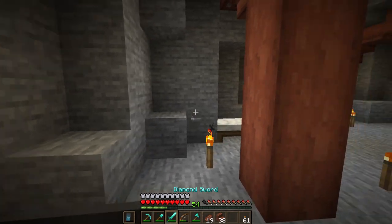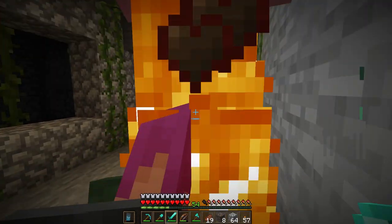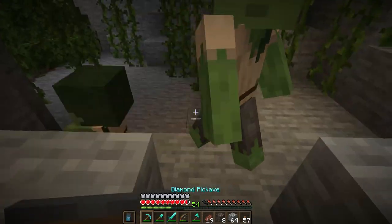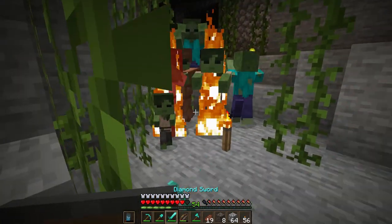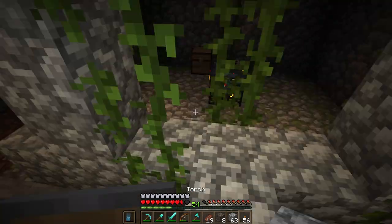Man, I'm hearing so many mobs. Give me a second. I need to get rid of these guys. Oh, okay. Here we go. That explains a lot. It's a zombie spawner. Oh, jeez. Okay. Wow, there are so many zombies here. Let's get over here and light this thing up.